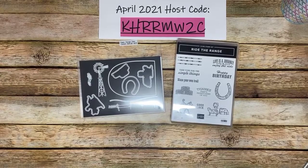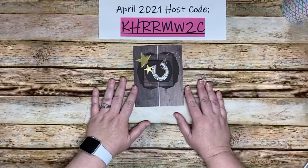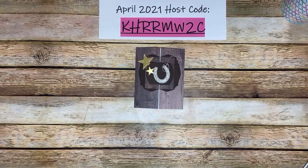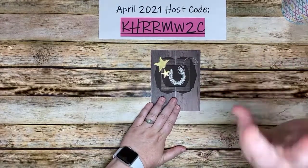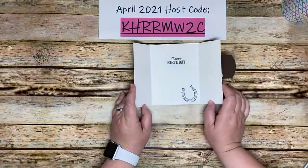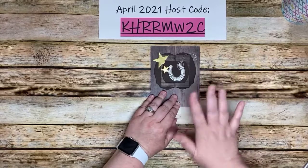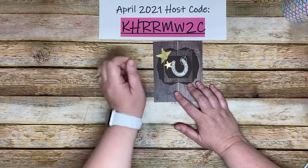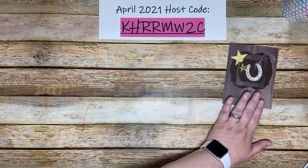Okay, so let's start with our first card. I looked up cowboy cowgirl birthday parties on Pinterest. There were some Western looking things for the guy's birthday party, and it reminded me of old saloon doors. Then it took me back to my grandfather, and Ben's dad loved old Western movies, and you always see this. The stars came in because it's always the sheriff busting through the doors, right? So I had to add the gold stars to it. But this is the first card we're going to make.